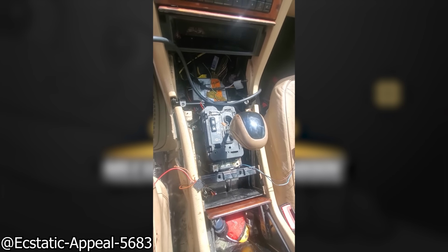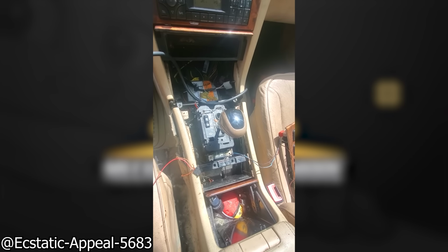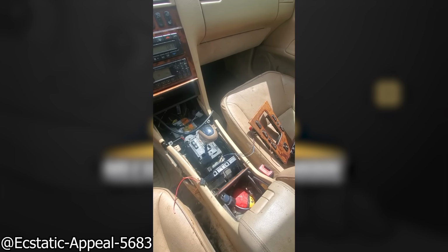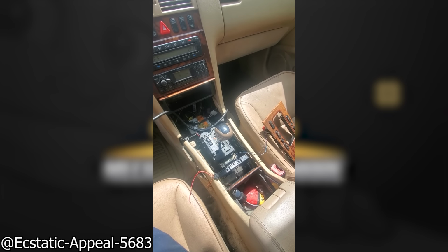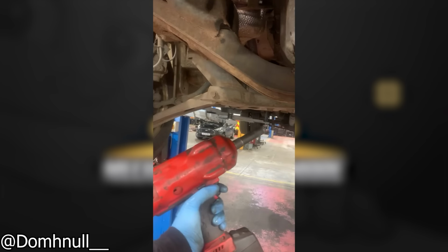This is how the car arrived here, and that's all we have to go off of. I spilt water in the center console, and now it won't start. Somebody told her that it needs a brain. I think they were talking about her, not the car. Torqued perfectly to spec.